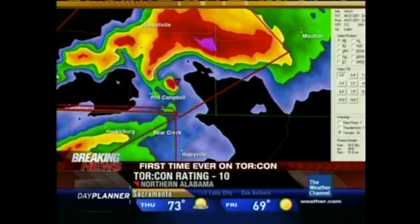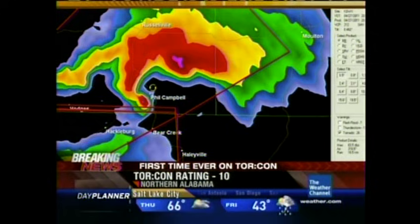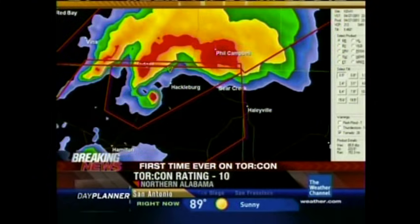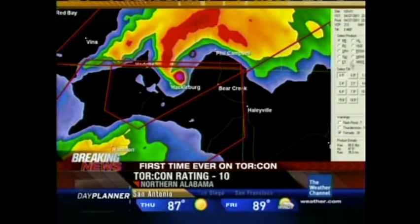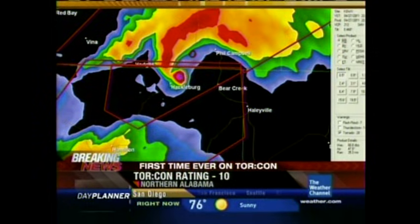You see the Phil Campbell area. We had reports of a tornado going across Phil Campbell. You saw as it came into Phil Campbell, it still had that debris ball. I'll slide just a little bit more and see how far we had it. Very strong debris ball there near the Hackleburg area. So, very strong couplet at that point as well.